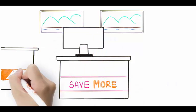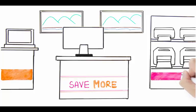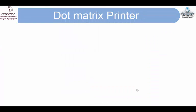Deciding on whether you should go with an inkjet or laser printer really comes down to what and how much you print. Take this information into consideration, and it will potentially save you hundreds of dollars.